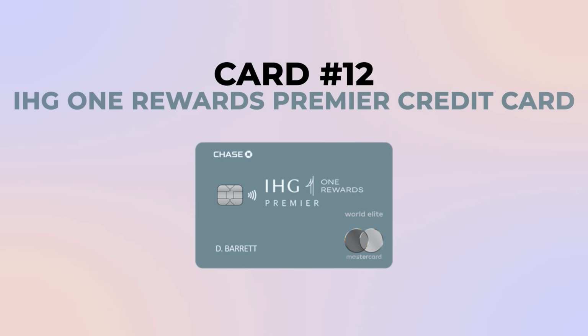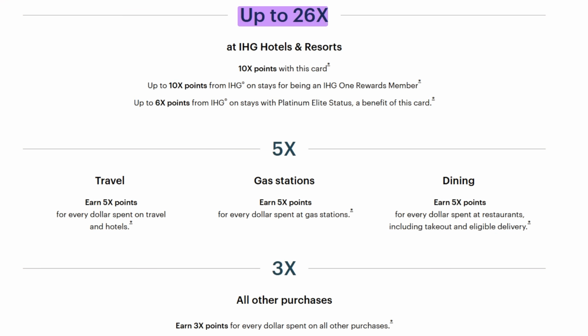Up next, we're flipping back to IHG for the One Rewards Premier credit card, the second of their 2 in the IHG series. Now listen to what this card gets you. 26x points back at IHG hotels and resorts, a nice 5x on travel, dining, and gas stations before a great 3x flat on everything else. Not bad whatsoever, but the benefits make this card super special.